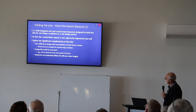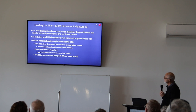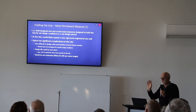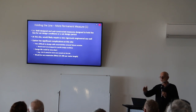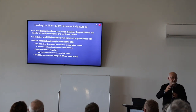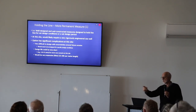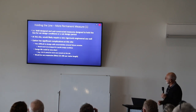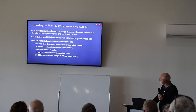Now, that option, unfortunately, has quite significant complications. Firstly, it's very difficult for the engineer to design because of the uncertainties around future erosion, and I'll show you a diagram explaining why that is. The engineer will design it for specific design conditions. Probably what the engineer would do is look at your worst case and ask, do you want a design life of 10 years, 20 years, 30 years, and then say, for your worst case erosion, I'm designing for a design life of X number of years. Because of the uncertainty, you have to make those kinds of qualifications, and that design life could be very short, for reasons I'll show on a sketch shortly.